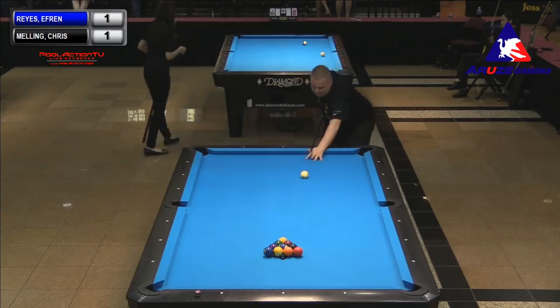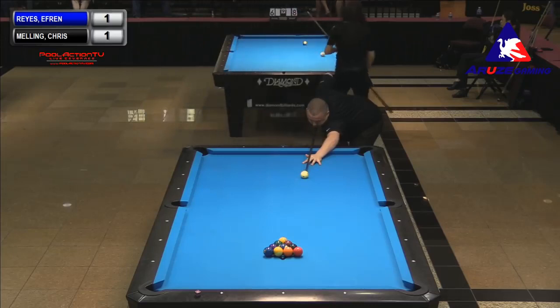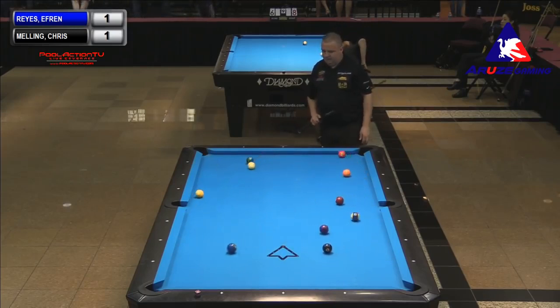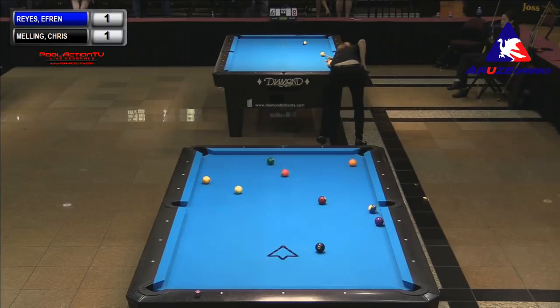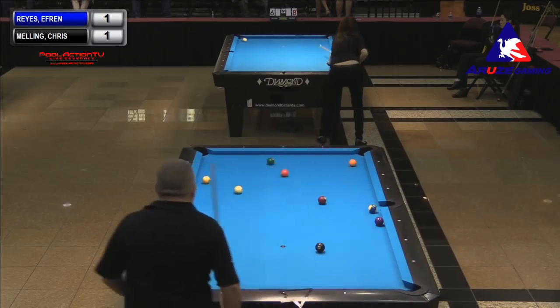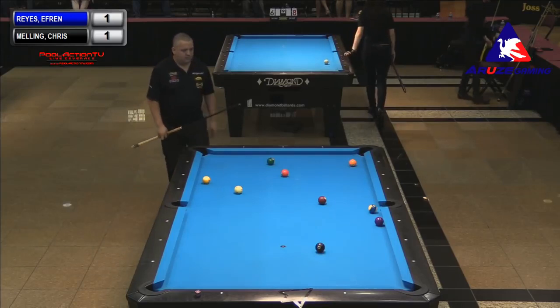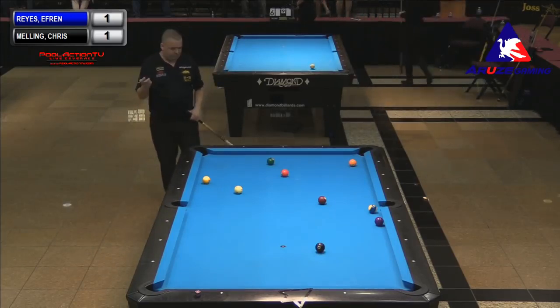Max Eberle is leading Dennis Recoyo 2-1 currently, and he's set to go 3-1 right now with two easy shots on the next table here. Okay, explosive break, and Melling again made the one in the corner, two down here in the corner, and is straight in on the three. Getting to the four is a little tricky because of the position of the 10, so we got a little spot in there. Small window.